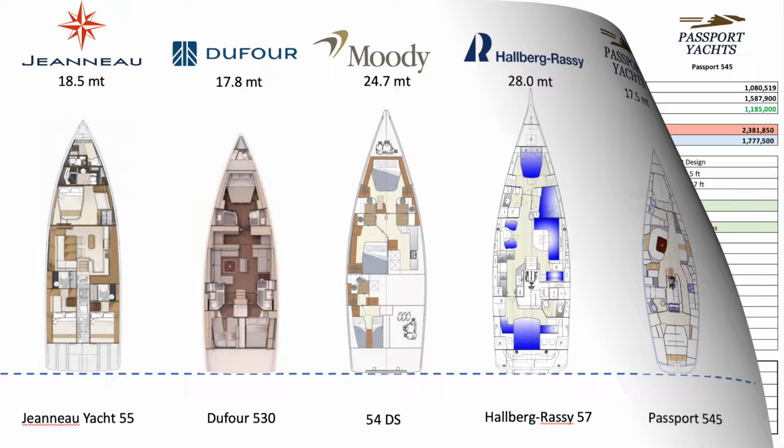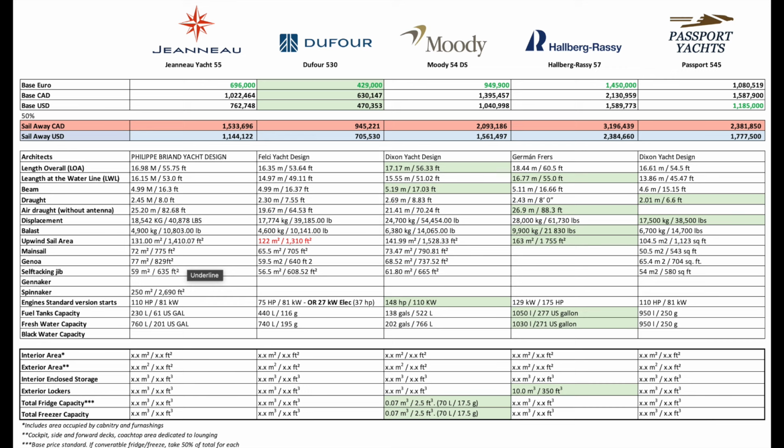Okay, let's look at some of these numbers now. Heading across the top line, we've got the Dufour 530, which is really in a different class, of course, and is the most economical. Among the comparables, the most economical is really the Jeanneau Yacht 55, and I know there's a bunch of folks out there tearing their hair out screaming it's not comparable, but bear with me. Then you've got the Moody at 949, basically a million euro. And then the Passport at $1,080,000 and the Hallberg Rassy at $1,450,000.